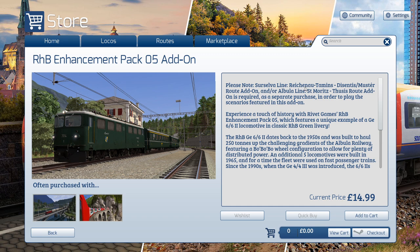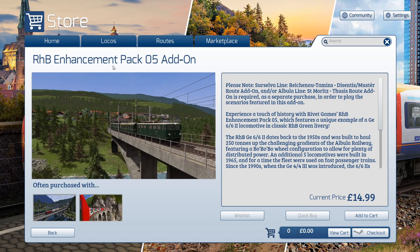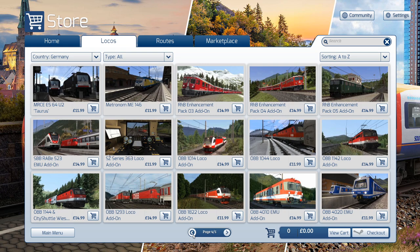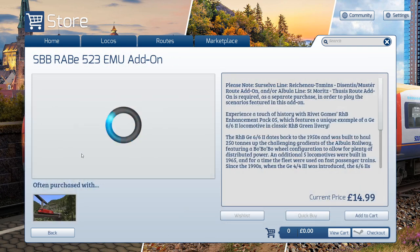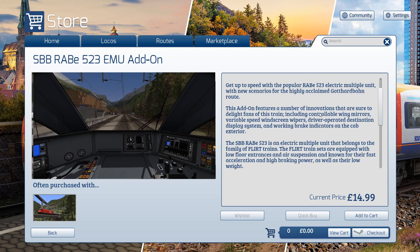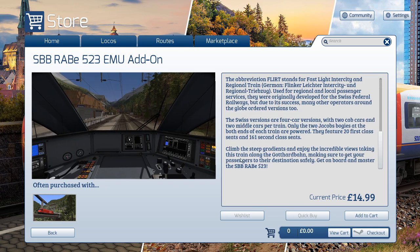Please note, Semmering Line route add-on or Albula Line are required. Okay, so it's the Albula line. All right, that's fine. Well, that's obviously for the Gotthard line, so I will get this. Yeah, Gotthard Bahn Alpine Classics. Erstfield to Bellinzona, that is what I'm getting easily. So I'm getting a Stadler Flirt. Huzzah!